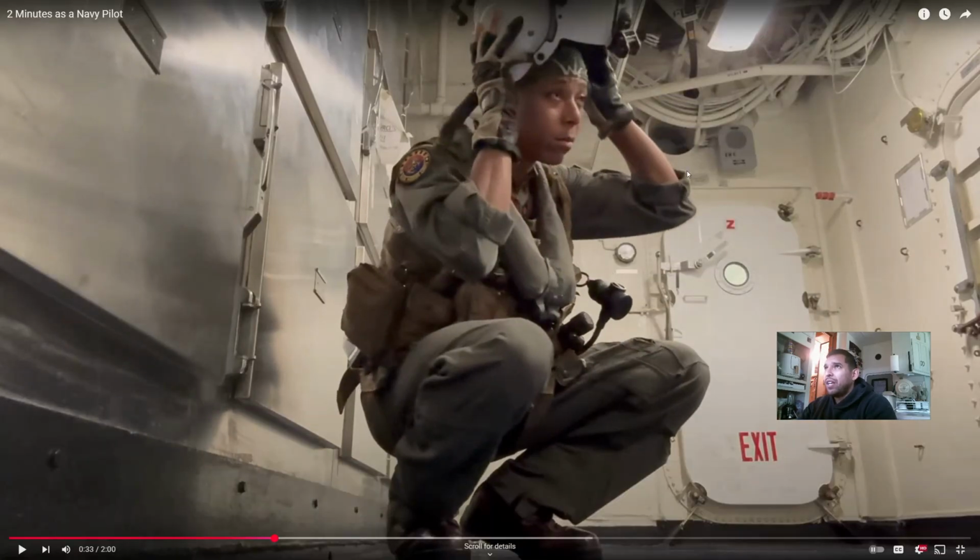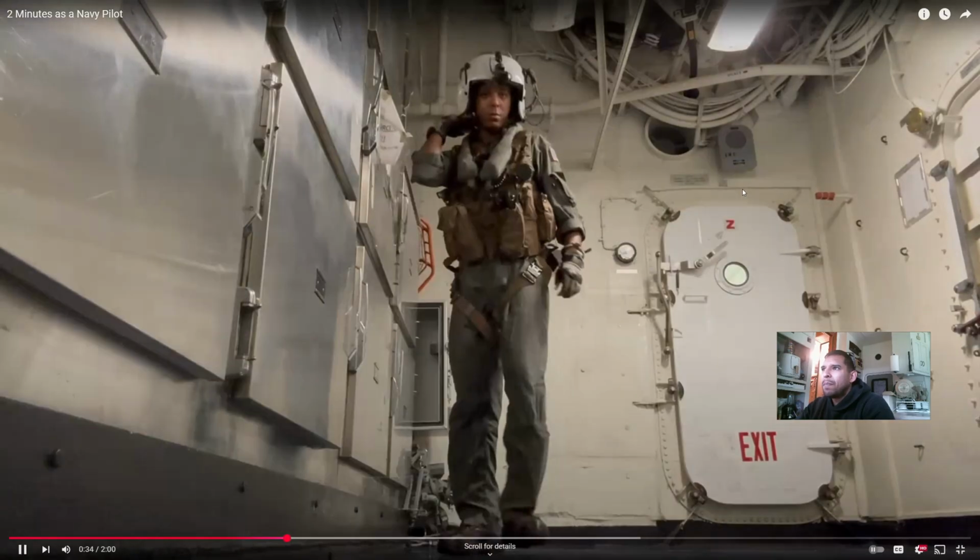Aviation, ALC, aviation life-saving equipment, and I used to wear these little headbands underneath my Kevlar. So it's kind of cool to see that pilots do it too. I check it good. Now I'm ready to walk.